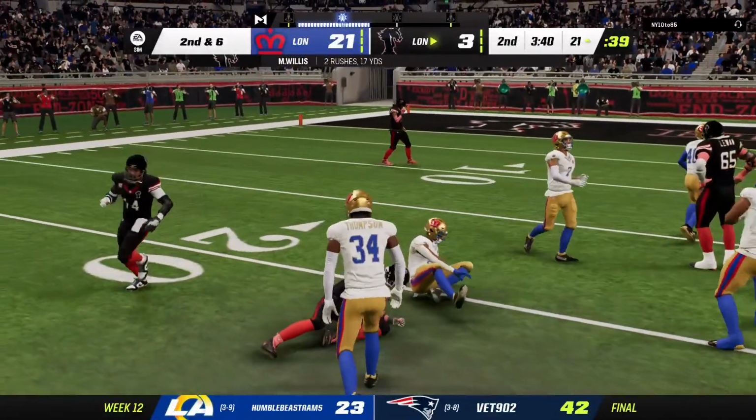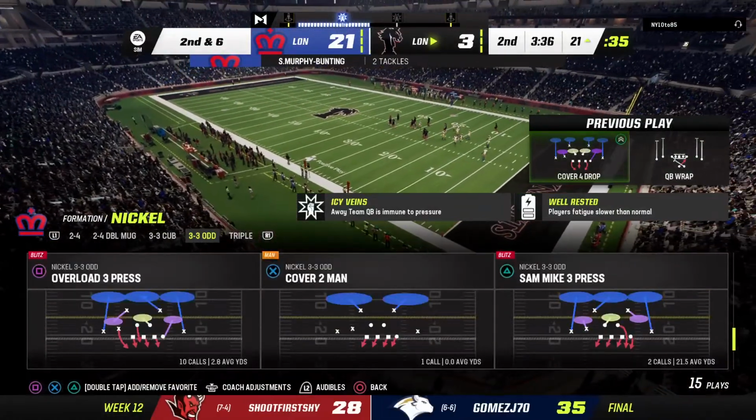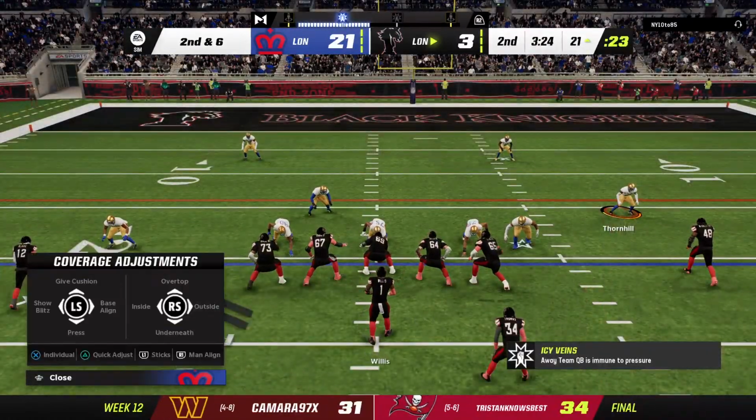Give him 4 yards there on the first down keeper. That call makes sense because they've been throwing it well on this drive, and once again they show passing formation, showing the shotgun. Then they ran out of it. That's a nice play by them defensively, though, to hold it to a short game.